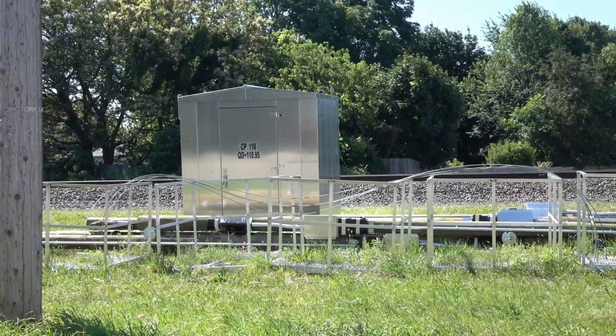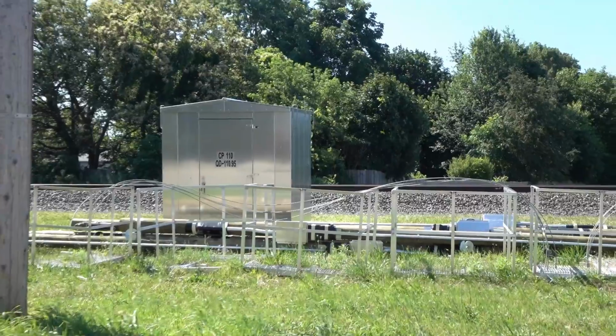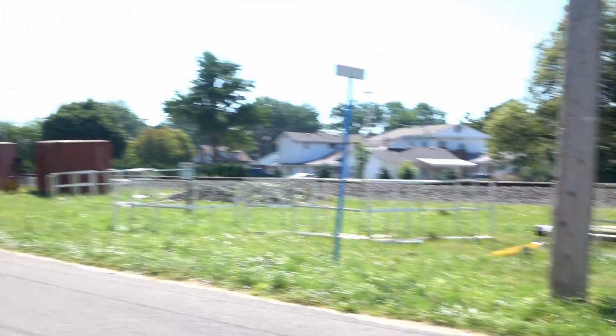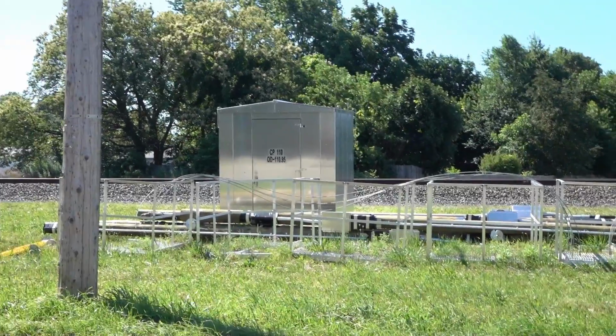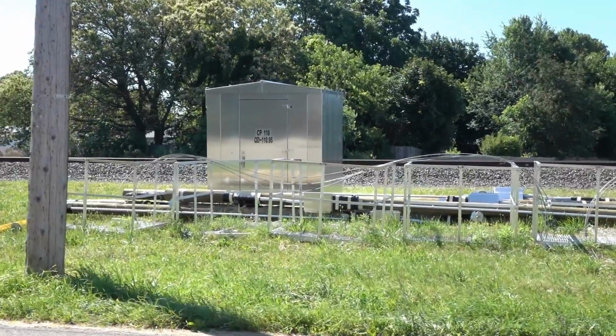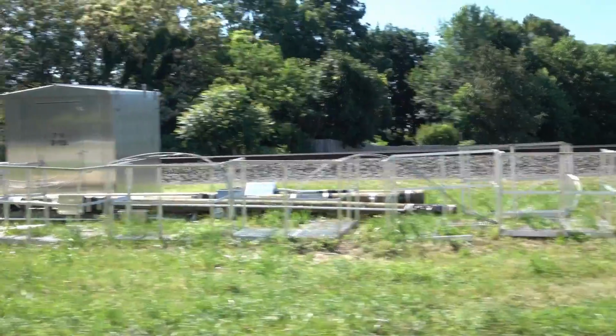Alright, so here we are over in Lake City. There's definitely something going on here. There's some new stuff, a bunch of C-vans and other paraphernalia. And then that says CP110. Now that's west of here. And if I drive up this way, I don't see any actual signals yet, so I'm not sure what they're doing, but a bunch of new relay boxes.